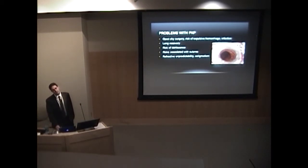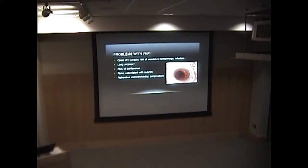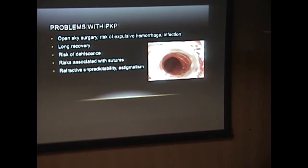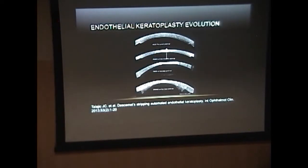There's risk of dehiscence in the future. Once we've made that full thickness wound, it never gets back to full strength. There's risk associated with sutures, infections, abscesses, and there's more refractive unpredictability and astigmatism with full thickness penetrating keratoplasty.